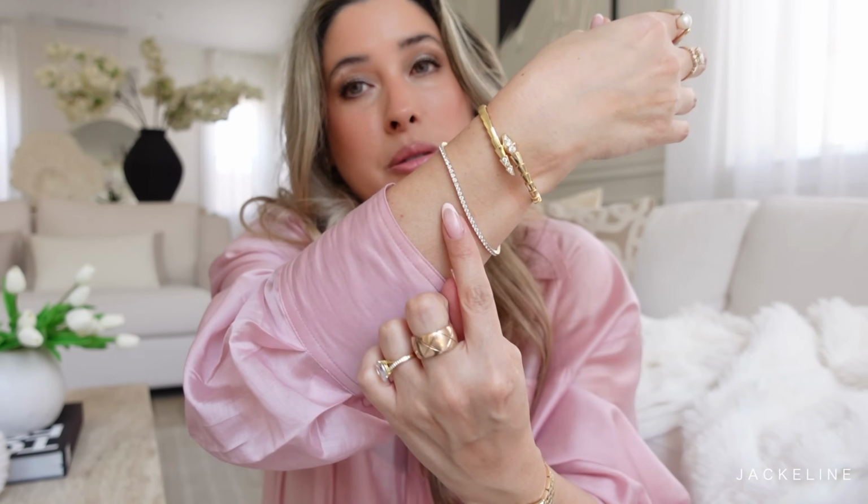It's very thin and comfortable too, and yeah, I have been wearing it non-stop, and I just feel comfortable with it. I don't feel like it's too much for any occasion. I use it with jeans, with shirts, with just absolutely everything. And another piece that I have not been taking off is my tennis bracelet.